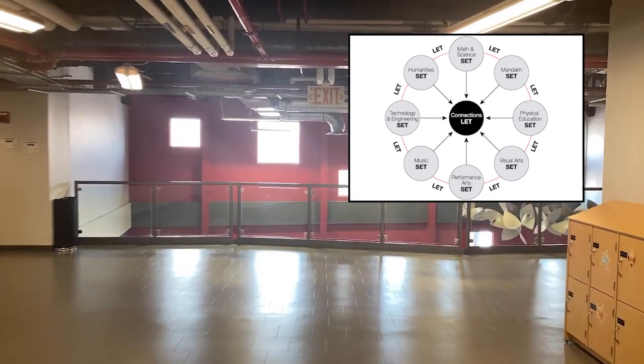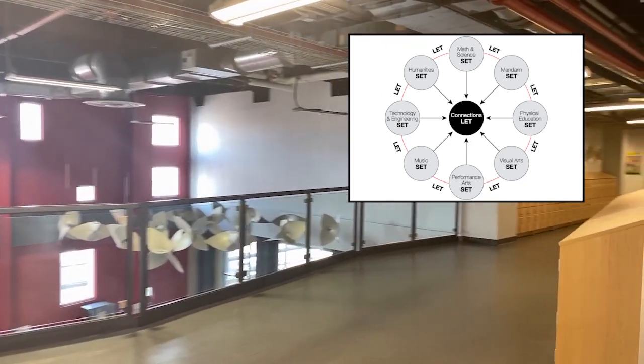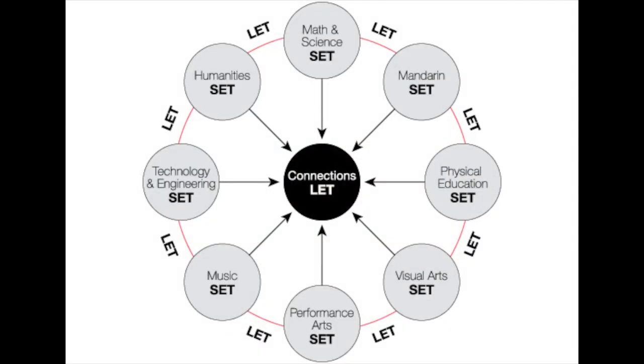I've put a graphic up that demonstrates how this works. The first teacher is the LET, or the Learning Expert Teacher. I like to think of this teacher as the home teacher because students no longer have a home classroom.